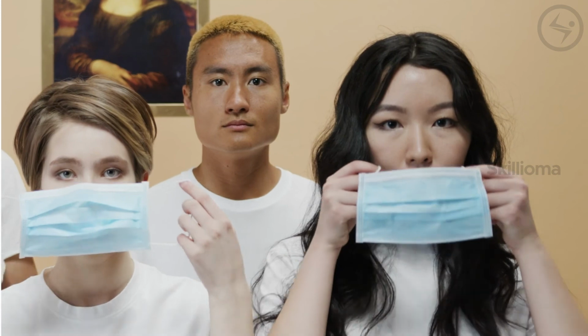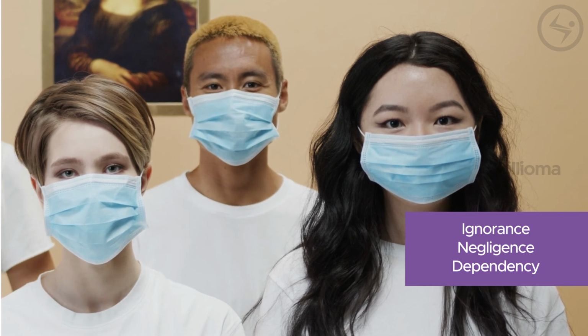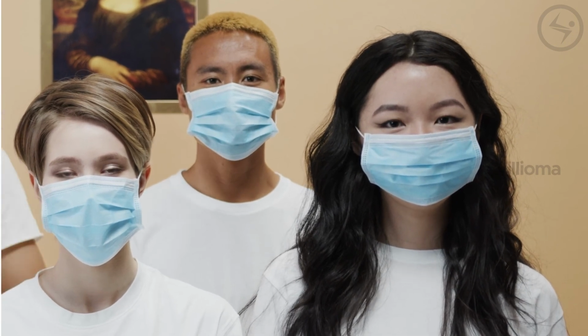The virus needs to be fought individually as if you are in a war. There is no room for ignorance, negligence or dependency on others to help or guide you. We are hopeful this information has helped you learn something new so you can tackle the virus.